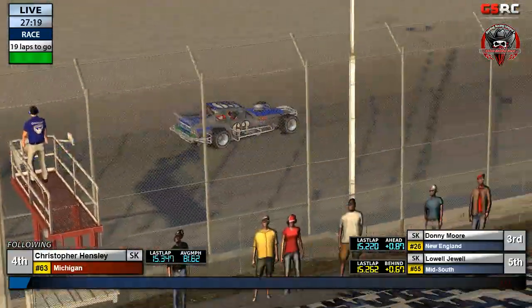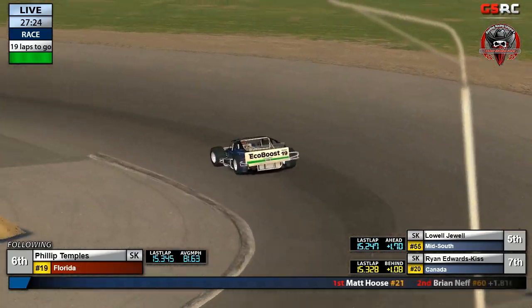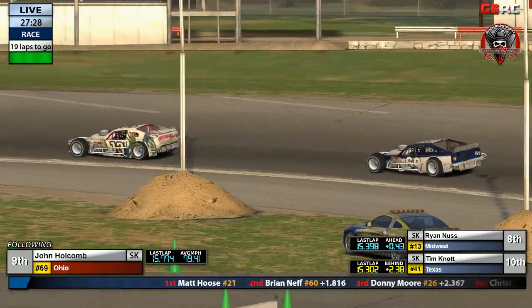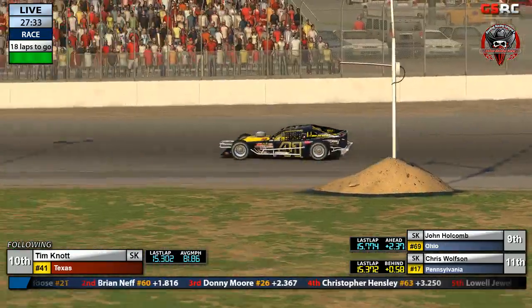Ryan Kiss hanging on to seventh. John Holcomb on his way in eighth. Ryan Nuss in ninth. Tim Knott rounding out the top 10 right now. Those guys have got to get busy. Tim Knott almost 11 seconds off the pace of Matt Hoos right now.